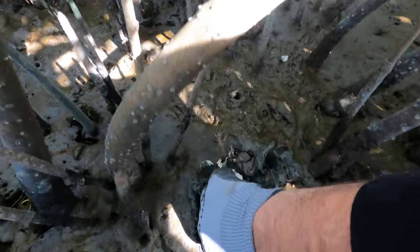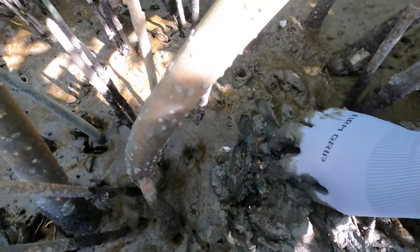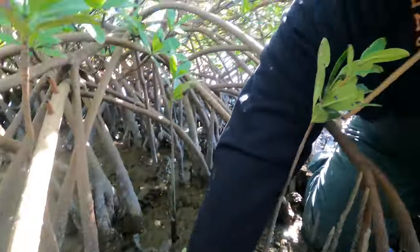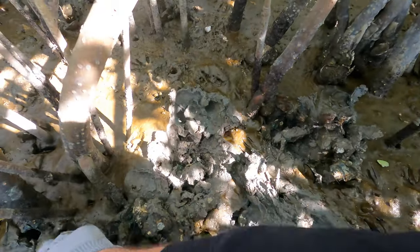There's a good one right there. Not as many as I'd like to see, that's for sure. Now, some of these get pretty big. They actually do pretty good and get real big. So you can't eat them, like I said. We're not eating them today.